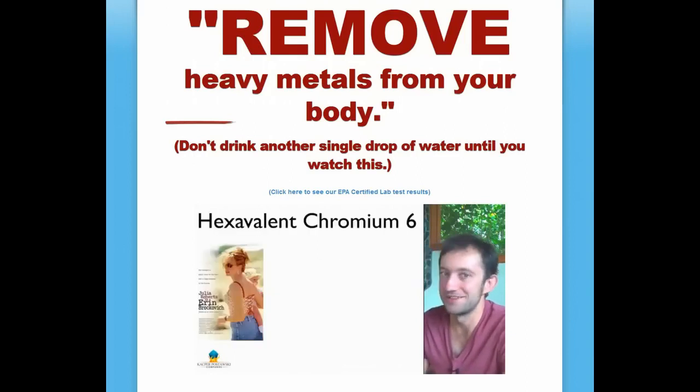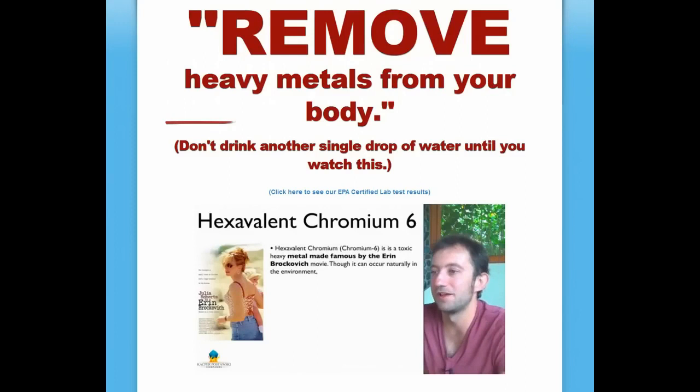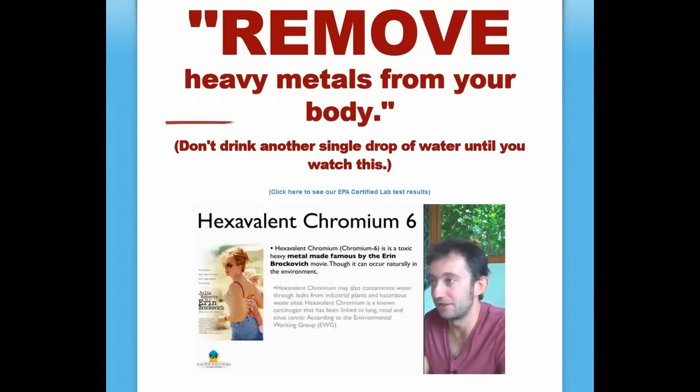Hexavalent Chromium 6. This is an interesting one because there's been a movie about it. The Erin Brockovich movie made it famous. You may or may not have seen it. Hexavalent Chromium 6 is highly toxic. It's a heavy metal, and it can occur naturally in the environment. It may contaminate water through leaks in industrial plants and hazardous waste sites. Hex chromium is a known carcinogen that has been linked to lung, nasal, and sinus cancer, according to the EWG.